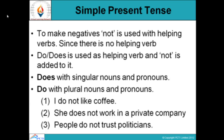Depending on the tense and the number, singular or plural. Here in this case, it is present tense. So simple present tense helping verbs are do and does. They are used as helping verbs and not is added to them. Now, does is used with singular nouns and pronouns. Do is used with plural nouns and pronouns. I and you, we use do with I and you.